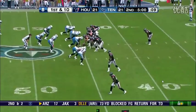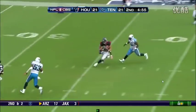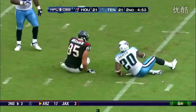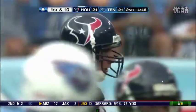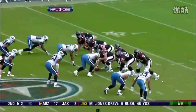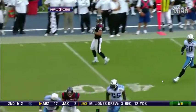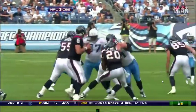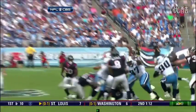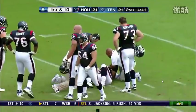Converting on a 3rd down and 13. Schaub down the seam, and it's another catch. This time, Dreesen. A 21-yard pickup. Harper with the tackle. Wow. And you'll see here, Schaub is going to get the blitz, but Dreesen comes right inside, and that is a big-time throw as one of the Texan offensive linemen had to stay down. Right in the face of the rush. You see those 3 guys on top of him. He never sees the ball caught.